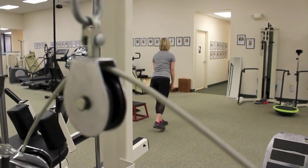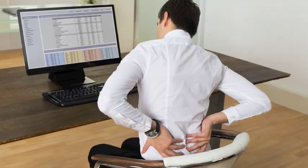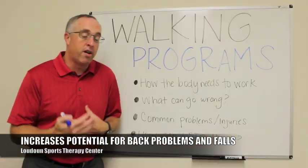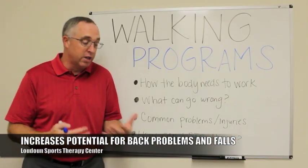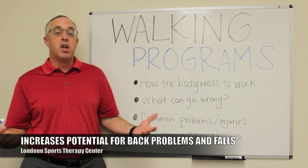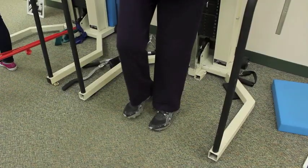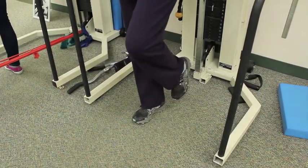And as they are tired and fatigued, your body's compensating, and again, that will set you up for the potential for back problems. More importantly, it throws you off your center of gravity. It increases your risk to just trip over your toes. You can be a healthy person with no balance problems, but you can start to trip over your toes more towards the end of a walk because your center of gravity is thrown off a little bit just because of some fatigue in those hip muscles.